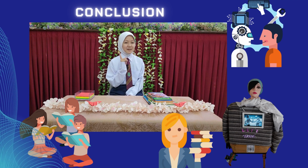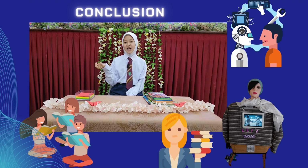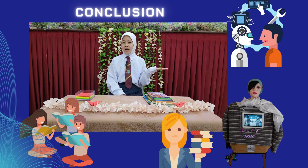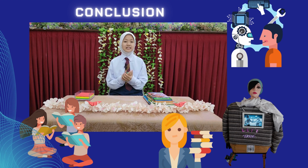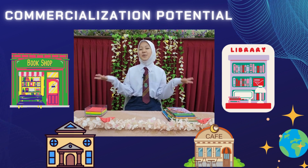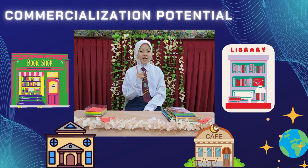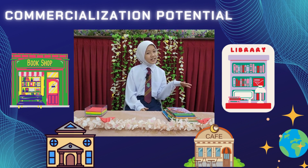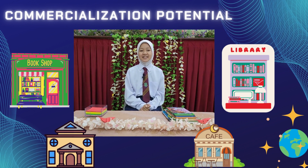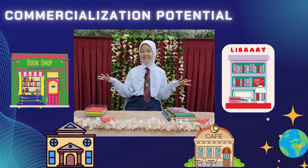Now that you know the problems and how we managed to solve them, let me recap a few pointers. Sufama, a humanoid librarian, is an example of artificial intelligence meeting physical items. It will help students to read physical books and facilitate librarians. With further work, Sufama should appeal to all libraries, bookshops, book cafes, and community centers around the world.